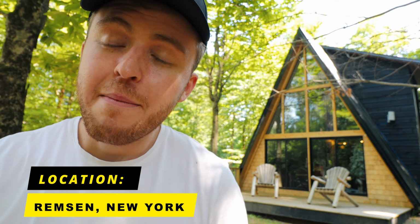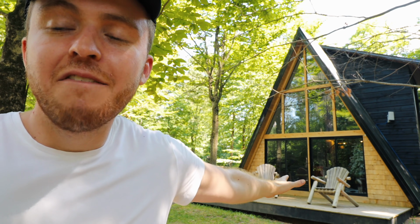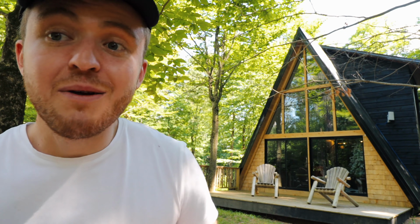This A-frame cabin is chock full of a ton of luxurious amenities, features, benefits, but the one feature that really sticks out to me that is incredibly unique, I've never seen before, is this roll-out motorized bed at the top of the master bedroom. Up in the loft, it rolls out on top of the roof for some stargazing. You don't have to even leave your bed. It's absolutely insane. I can't wait for you guys to see it.